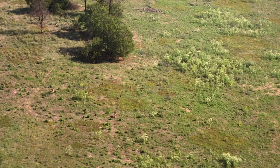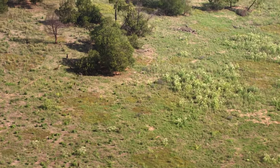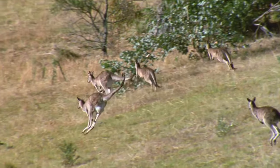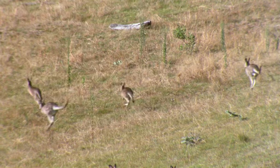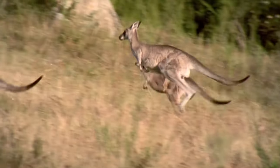Kangaroos don't tend to spend much time alone. Instead, family groups come together to form much larger mobs. Each family group will be made up of a dominant male and several females and their young. As they bound along, the mothers in the group will pull their pouches tightly towards themselves, keeping their joeys secure inside.